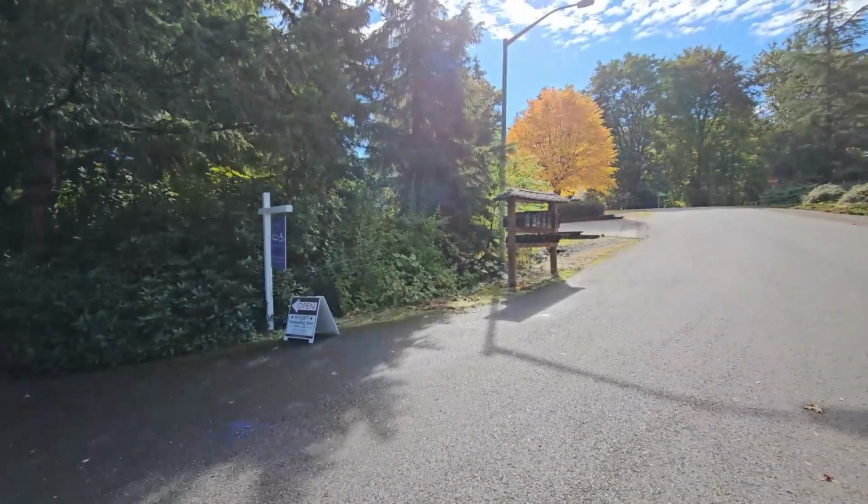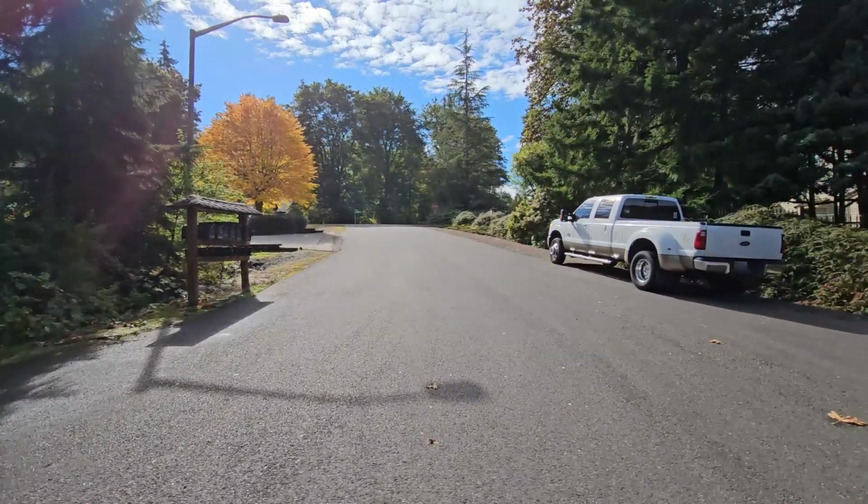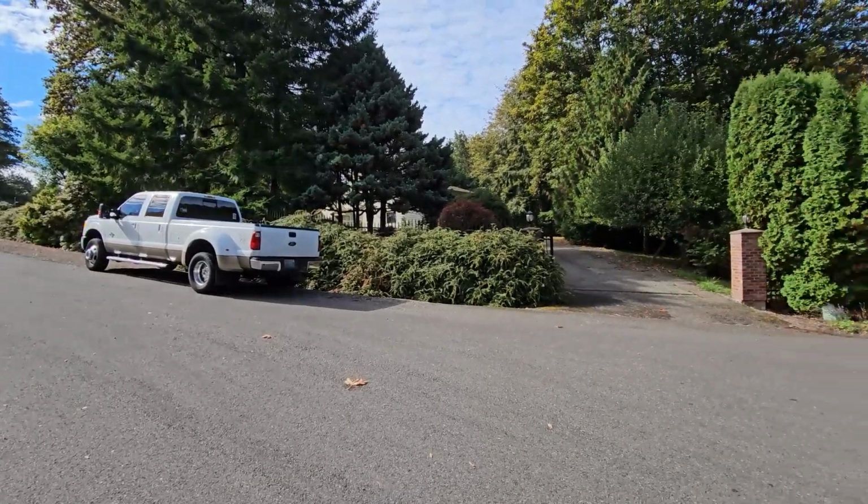While we start out by touring the neighborhood, I wanted to remind you that this property is proudly listed by Beth Grotlucian at Keller Williams, Seattle Metro.